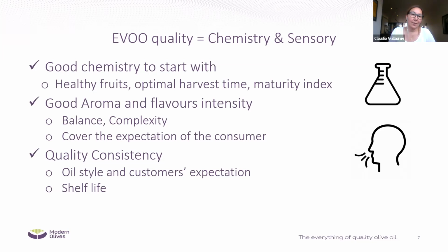And of course, we have to cover the expectations of the consumer, because at the end of the day, that is also perceived as quality. So we say that a product has really good quality if it actually covers our expectations about that product. Quality consistency is very important, because as a consumer, I'm expecting that every time you give me the same quality in your products. So oil style and, again, customer expectations are really important. And of course, shelf life, to make sure that we are always giving the grade that people are paying for.